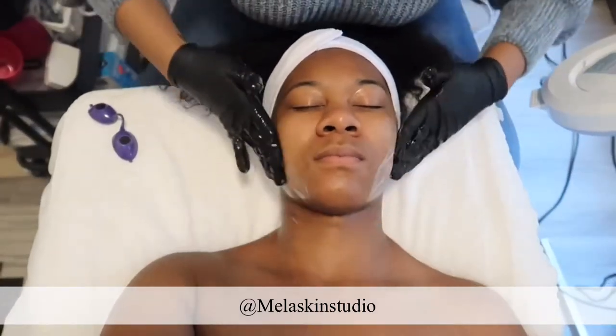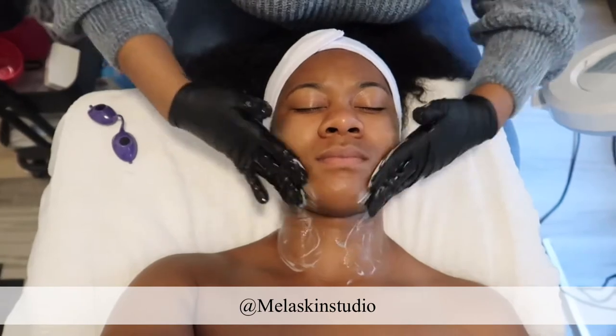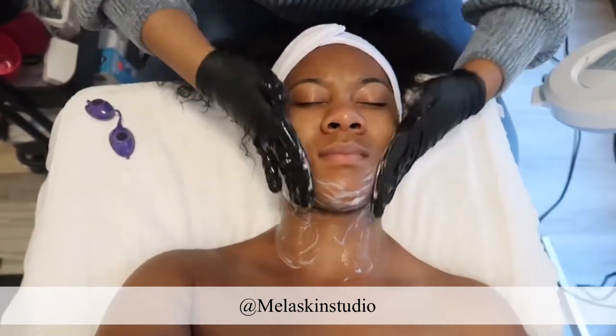So this cleanser, you may feel some tingling because it has glycolic acid. I am using it just so I can start breaking down the dead skin cells and loosening the bonds between the dead skin.